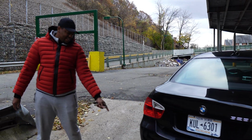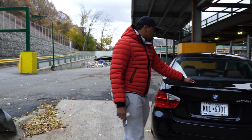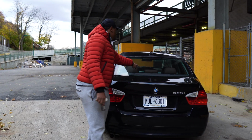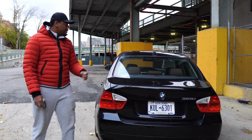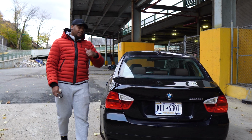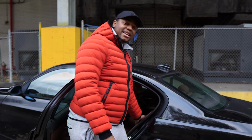Everything looks stock exhaust. I think this is like a base model with no tips. You got some scratches on the trunk deck. Rear parcel shelf thing faded out. But like I said, things are gonna happen. Now let's go into the inside of the car. I'll show you guys the back seat first. Cinnamon interior, I like it.